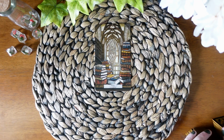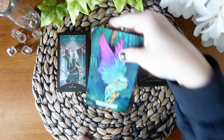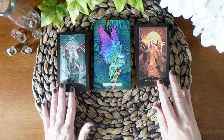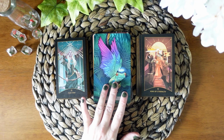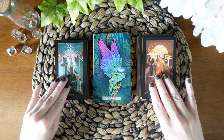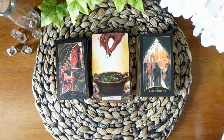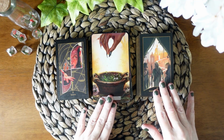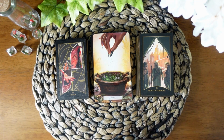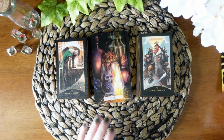But just for fun, let's go ahead and do this little number because I think these actually do work quite well together. So again, I've got the Fool's Items Oracle in the center, and I've got the Dungeons and Dragons Tarot on the side. While I am a fan of working with them in multiples like you saw me do, this is actually really quite beautiful as well, and I really enjoy working with these together.